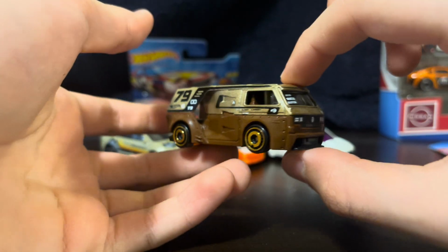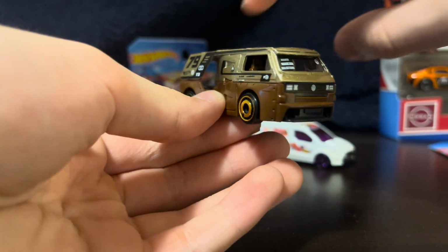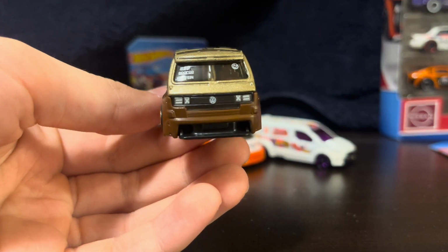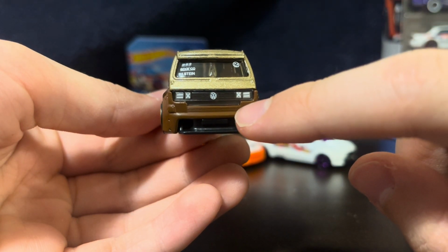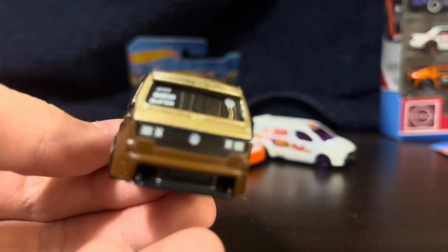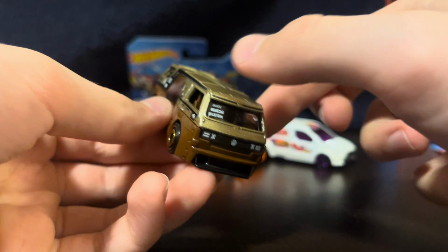Very cool car. This is a custom T3, or, I mean, Volkswagen bus. Pretty sick. I love the little nail holes and the gold rims. Love the front, what they did here. Look at that. Oh, I love that little Volkswagen logo and these little headlights right there. But still love these little extra writing on there. But yeah, this thing is sick though.